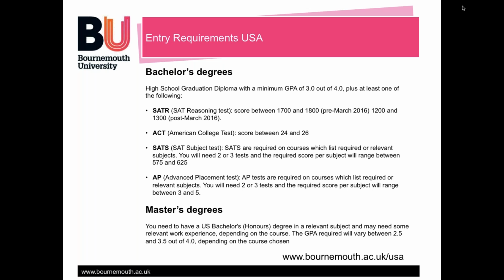Some programs require you to take an SAT subject test, depending on your program. I do know that a lot of science-based programs, like biology and forensic biology, I believe require an SAT subject test, but you just need a score between a 575 and a 625. It's kind of the same thing with required classes. You need anatomy, or, I know for some history classes, you can use AP tests as that extra class, and you need to get a score between a 3 and a 5.